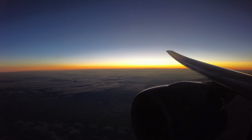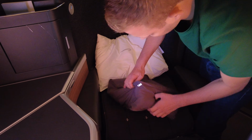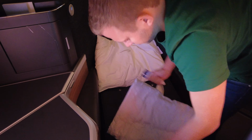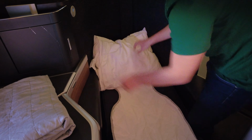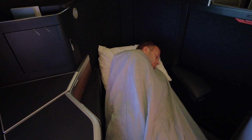The sun was setting, and back at my seat, I decided to make up my bed. BA provides a very thin mattress topper, but the shape looks like it was designed for the old school Club World seat. There's also a duvet cover and a very plush pillow that I quite like. I got tucked in, not forgetting to close my suite door, and crashed out for a few hours. Good night.